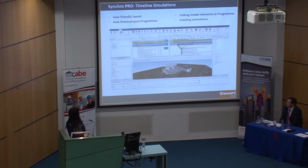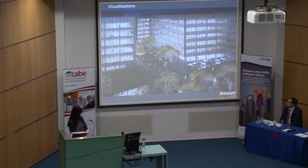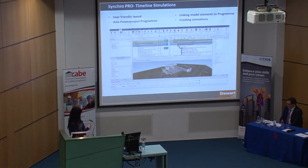Okay. For the timeline simulations, as a main contractor, we would build the timeline simulations at the tender stage. The program we use for that is called Synchro Pro. It's a user-friendly layout. You can import the model, and it's displayed here in the 3D window. And also the Asta Powerproject program, which is displayed in the Gantt chart.